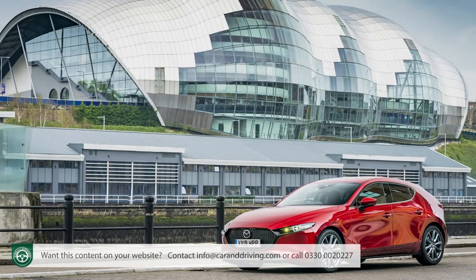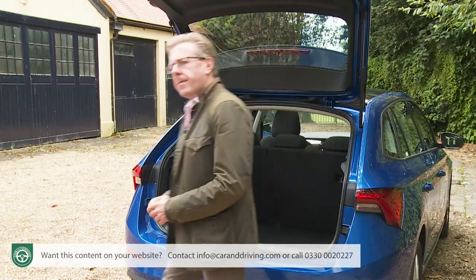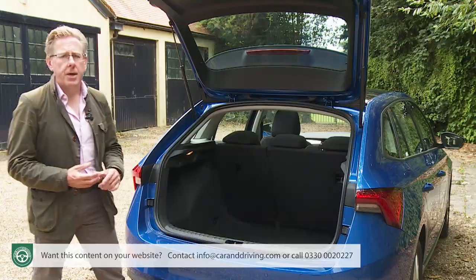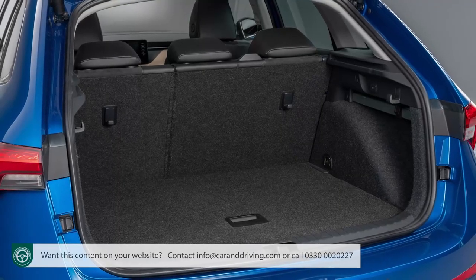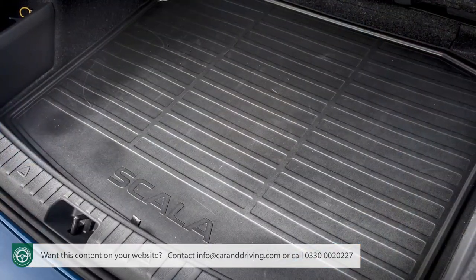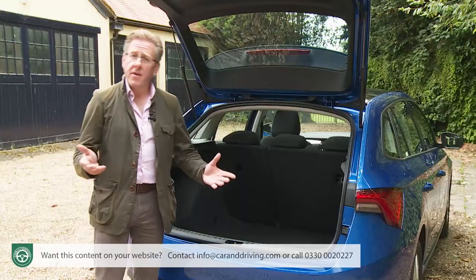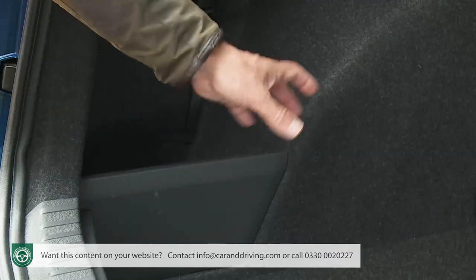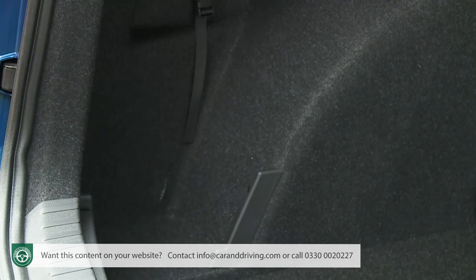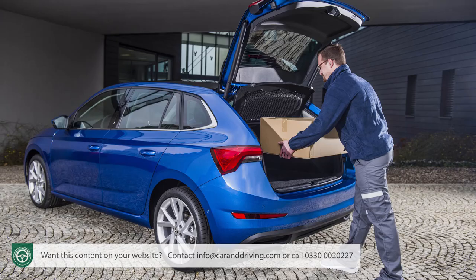A neat touch is this grab handle that hangs down from the open tailgate so that even smaller adults will be able to reach up and pull it down. We're disappointed that Skoda doesn't include a variable height boot floor as standard. See if you can get your dealer to throw it in. We'd also like the double-sided boot mat, which has a wipe clean underside for the transport of muddy items. This is a very usable space with corner compartments on either side, and the left-hand one with a lift-out panel you'd remove if you wanted to transport something particularly wide.